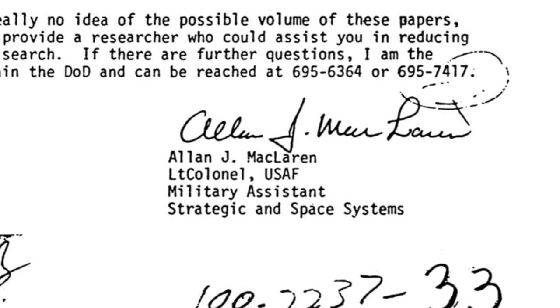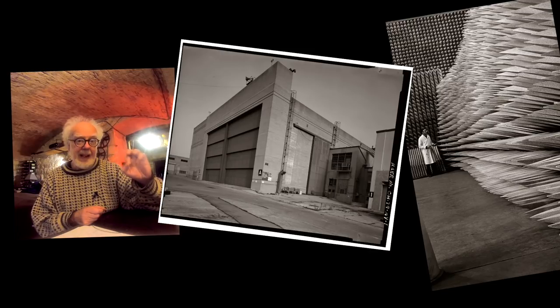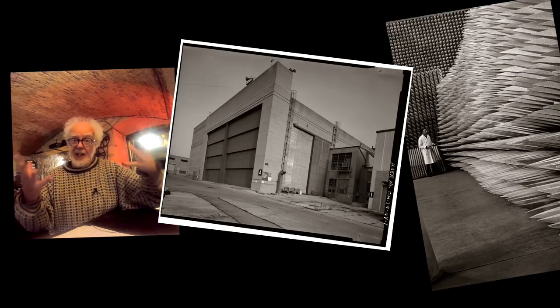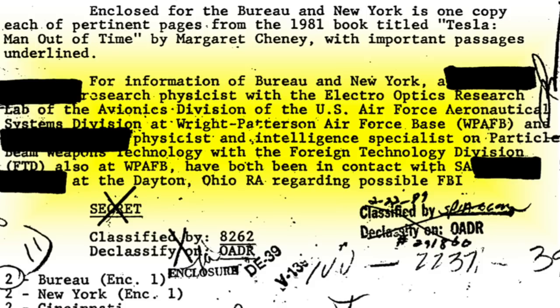US Air Force. Digging into these FBI papers, you can see that the US Air Force still had an interest at the Wright-Patterson Air Force Base in projected weapons. Director FBI from SAC Cincinnati, research physicists with the Electro-Optical Research Lab of the Avionics Division of the US Air Force Aeronautical Systems Division at Wright-Patterson Air Force Base, WPAFB, and physicist and intelligence specialist on particle beam weapon technology with the Foreign Technologies Division.